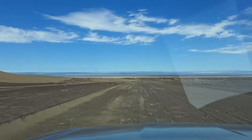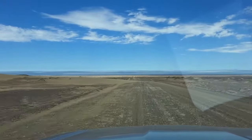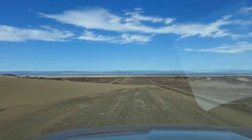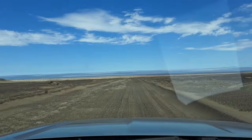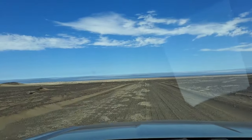Quite a long way to the coast. Yeah. Oh, it's the sand, yeah. No, it's not far. It's like 3 km to that road. Oh, wow. First bit of sand. First bit of real sand, yeah. That's what that sign was.